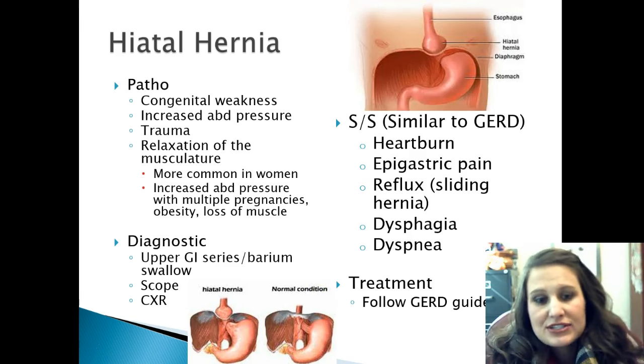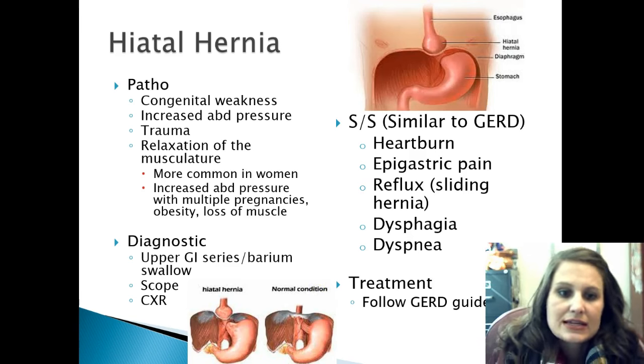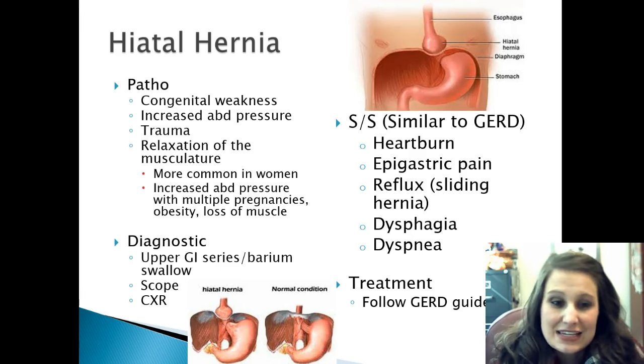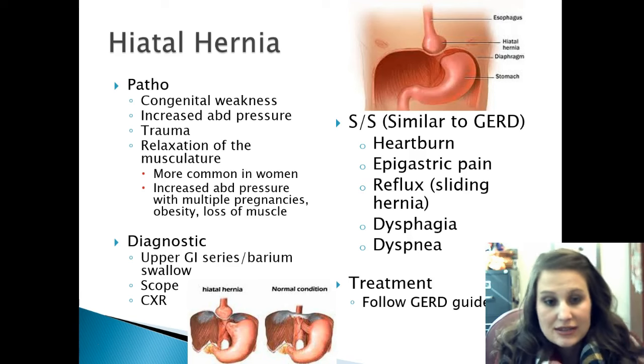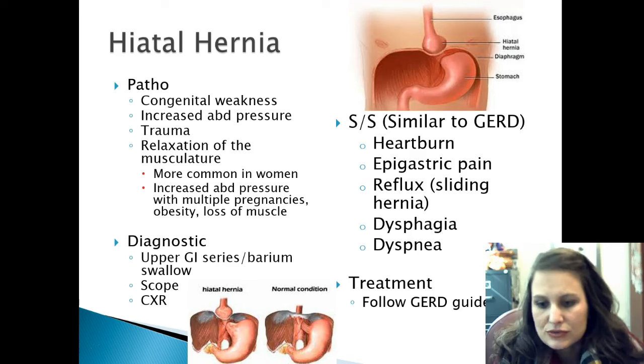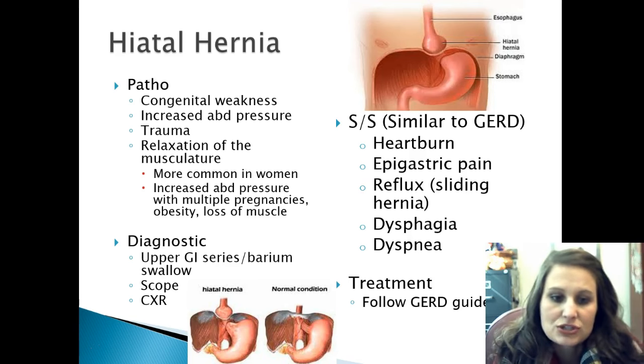With it, the pathophysiology is usually just a congenital weakness. It can be increased abdominal pressure, trauma, relaxation of the musculature. It's often common in women, especially with pregnancies. Multiple pregnancies put them at higher risk. Just more abdominal pressure up there, of course. Obesity will do the same thing. And then losing muscle. If that muscle is weak, then it's more likely that a portion of that stomach can push on through the wall of it.